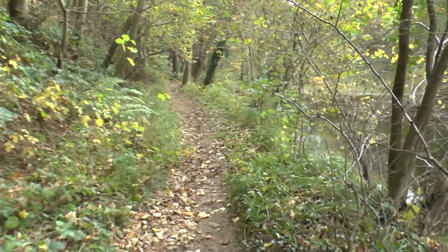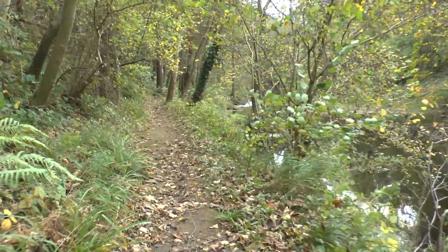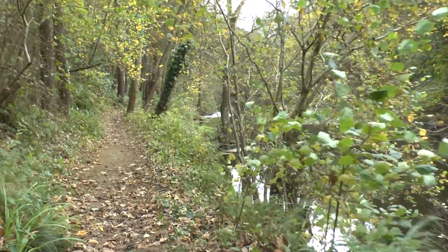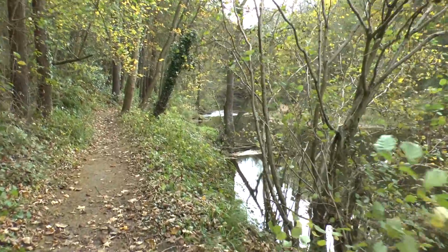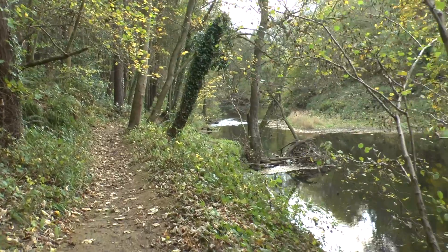And this walk follows the course of the Wansbeck from Morpeth all the way to Bothal, and I'll be looking for somewhere to camp along the way. I've got a few places in mind.